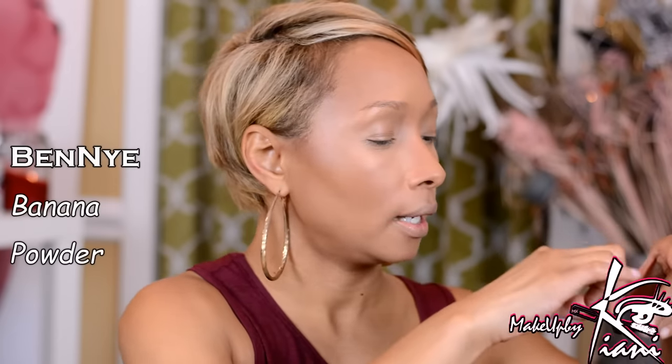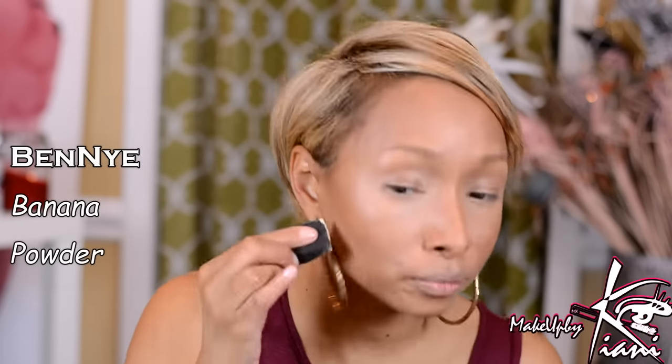I'm going to go in and use a little bit of my banana powder. I have popped a little bit in my cap, and I'm just going to clean up this contour. And I'm going to let that set right there. And you'll see, it just really chisels out bone structure. Do brows real quick.